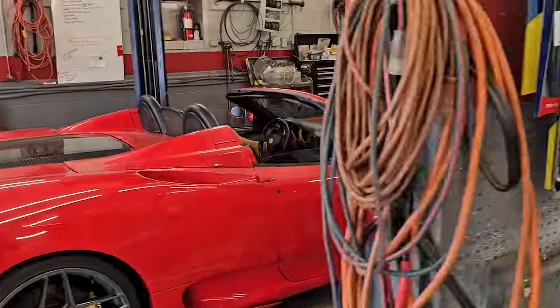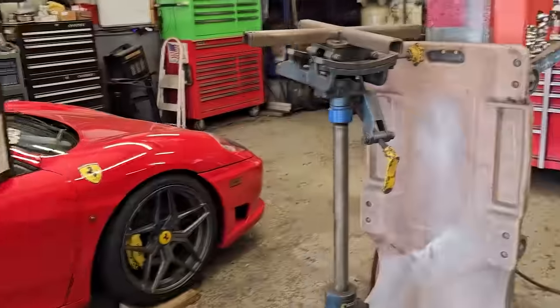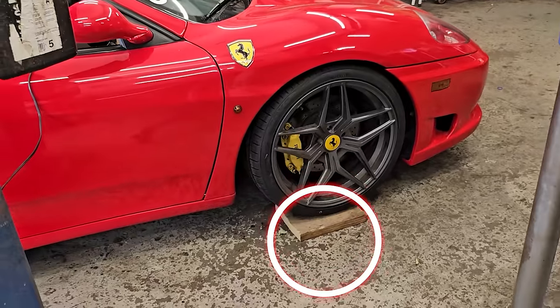Well, welcome back to my shop. You can see the boat. Hopefully that sells before winter comes. I don't want to have to winterize it. We also have the Ferrari. We just did some wheels and new tires on it. You can see we have to lift it on blocks to get the lift under it.